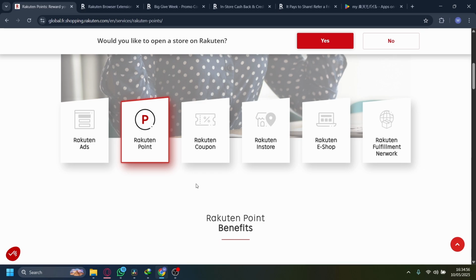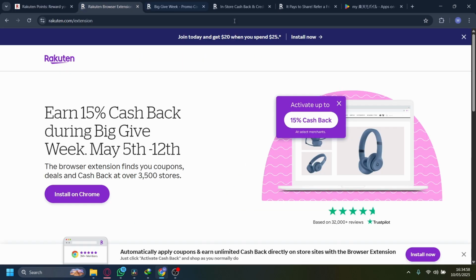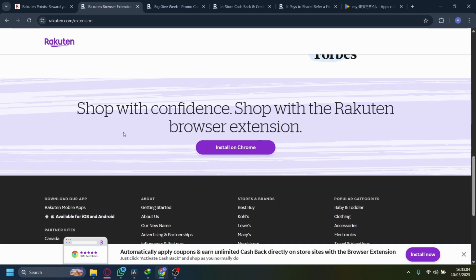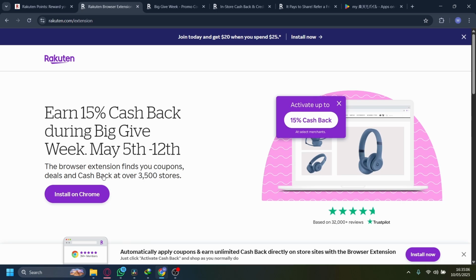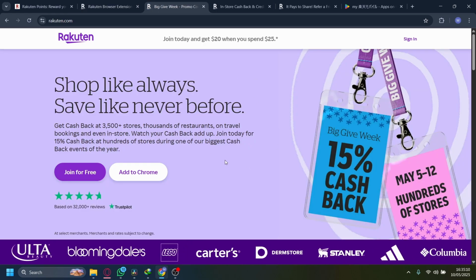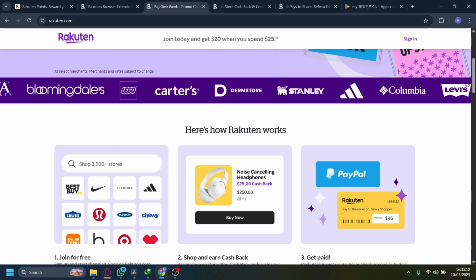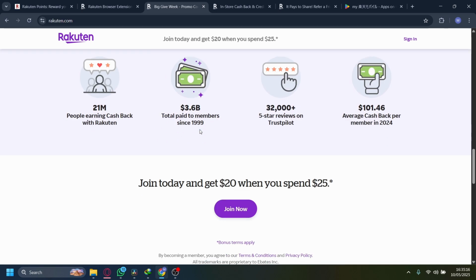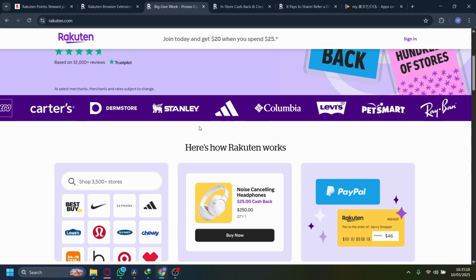So the first one, utilize the Rakuten browser extension. Install the Rakuten Cashback button for Chrome, Safari, Firefox, or Edge. This extension allows you, when you're on a retailer's site, to activate cashback offers with a single click. The second one, shop through promotional events. Rakuten frequently offers limited-time promotions with increased cashback rates, especially during major shopping events like Black Friday and Cyber Monday. Keep an eye on these events to maximize your rewards.